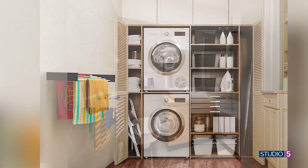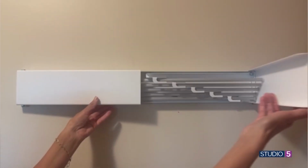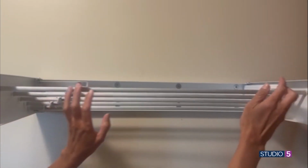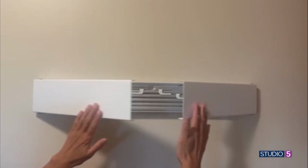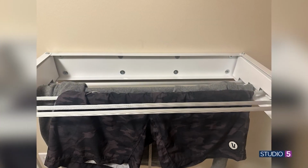And when you need to hang your items, you just pull out the side arms to extend the drying rods, strong enough to hold anything. Your towels, your workout clothing, your tops, your pants, really anything you want to throw in that you don't want to throw in the dryer. It comes fully assembled with all the mounting hardware needed to install on the wall.